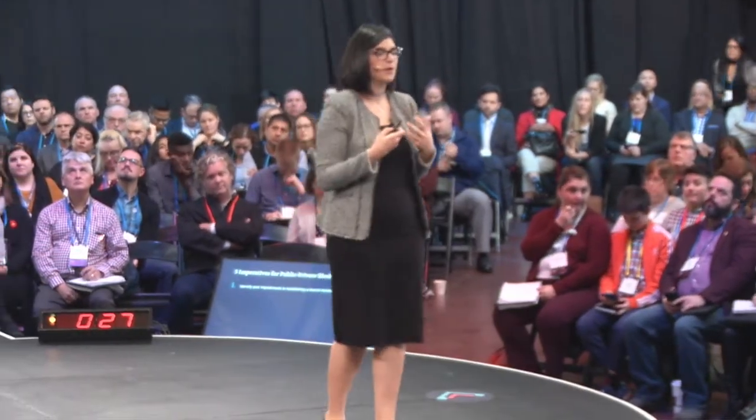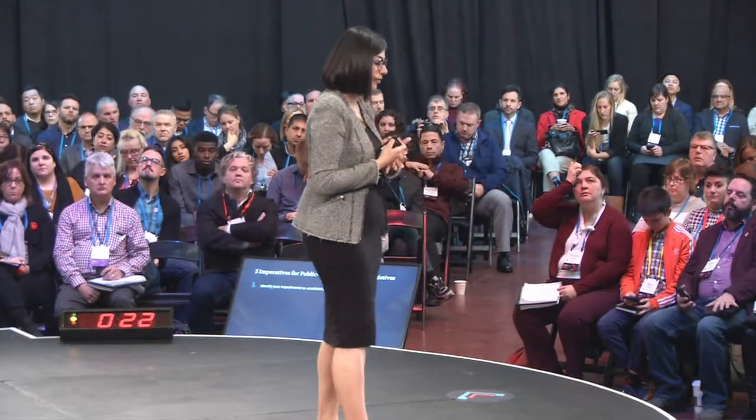So I have 5 imperatives for public-private blockchain initiatives. And in particular, I think for these 5, there's a big role for the public sector in pushing these kinds of projects forward.